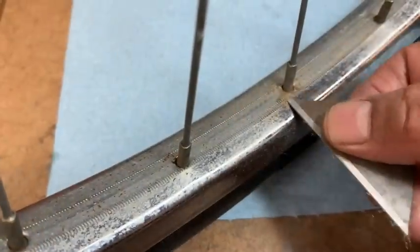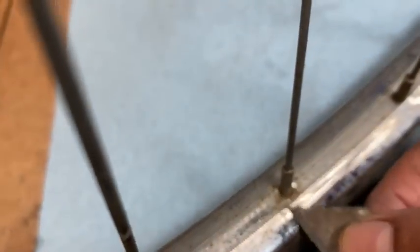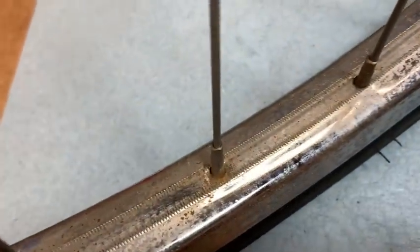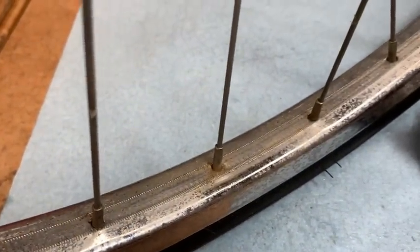All right, so let me put this down so I can actually put a little bit of pressure on here. Alright, so that took off most of it. So I'm going to go ahead and use the little steel wool on it, and then I'll show you how it looks. Because I need to hold on to the tire to be able to do it with any kind of pressure.